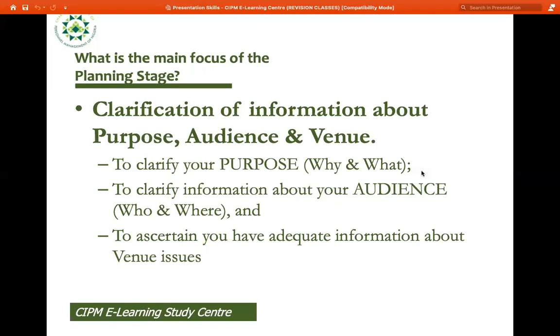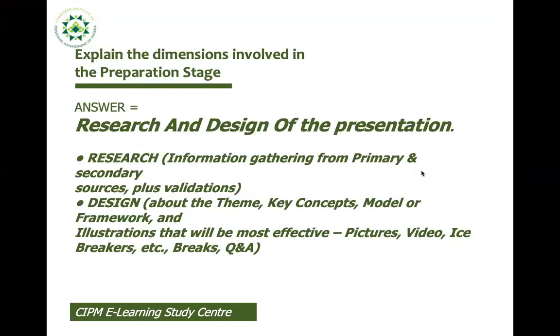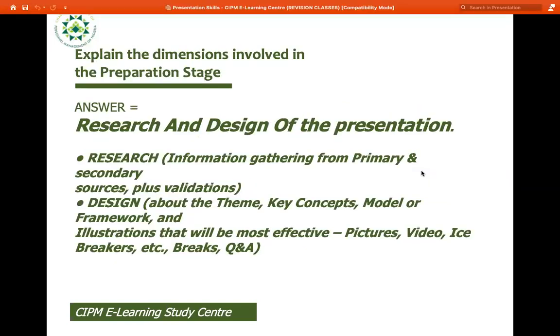What aspects of a presentation are involved in preparation? Let us look at that. Preparation has 2 major aspects. It is called the R&D, research and design of a presentation. You research by exploring both primary or secondary data. So once I've ascertained in my planning, my PAV, the P representing who?